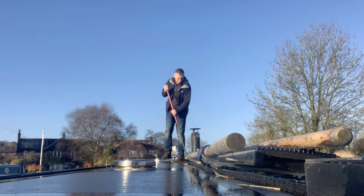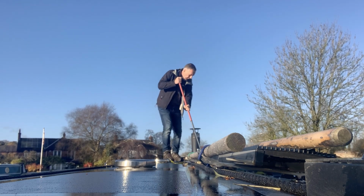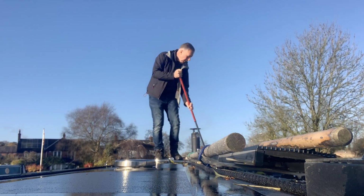With the fine weather, we thought it'd be a good time to clean the roof after our trip off the Llangollen Canal.